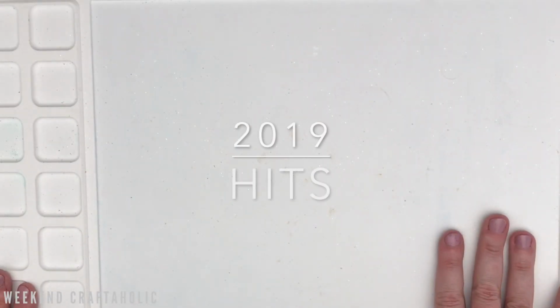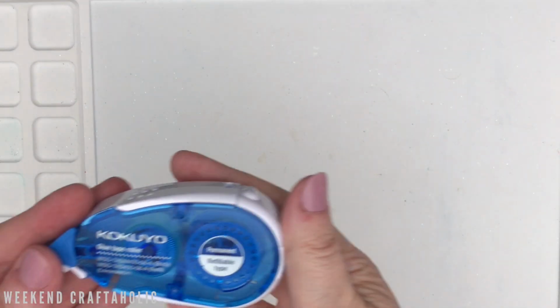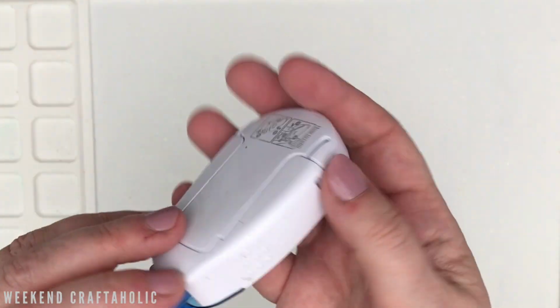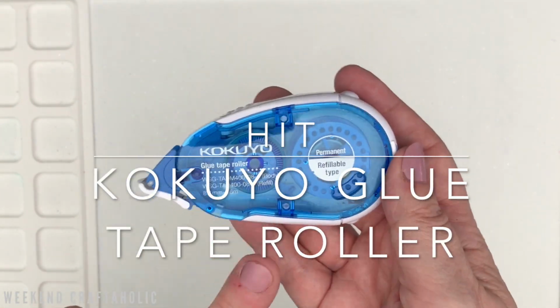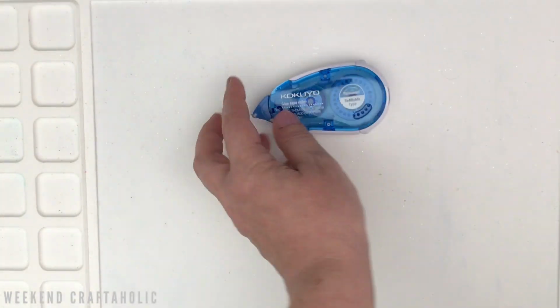Okay, so that is all the misses out of the way. Let's get on to the good stuff, the stuff that has worked really well for me. And first off the bat is this little glue tape roller. So I got this from Officeworks. I think one of the reasons I know it's been such a hit is when the refills are out of stock in Officeworks, I really do feel the pain.